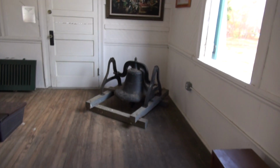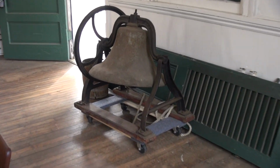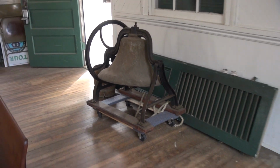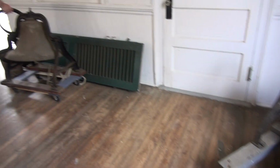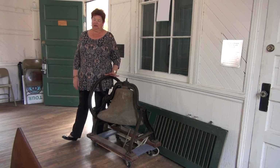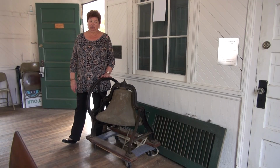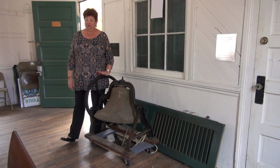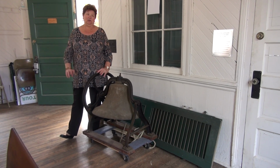The school bell is in the back of the room. The one under the window is the original school bell to this building. The one in the corner is an actual church bell from somewhere in the town, but we don't know exactly where. But this was rung a half hour before school started. School went from 8 o'clock in the morning until 4 o'clock in the afternoon. So you had a half hour as soon as you heard this bell to get to school. If you were late to school, it could give you a demerit, depending on what the day was like.